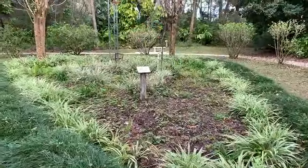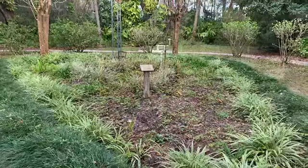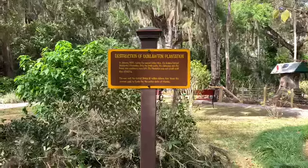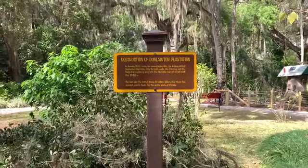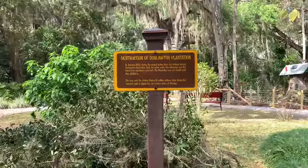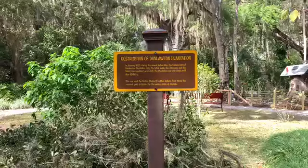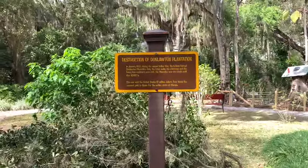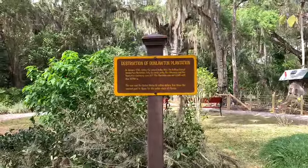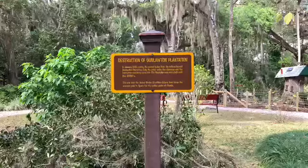Well, you can tell it's winter, nothing's blooming. This is the daylily collection. I'm going to have to come back in the summer. This gives the history. Apparently this was a plantation, Dunlawton Plantation. In January 1836, during the Second Seminole War, the Indians burned this plantation. Only the brick walls and chimneys remained. It was not rebuilt until the 1840s, but I don't see where the plantation is.